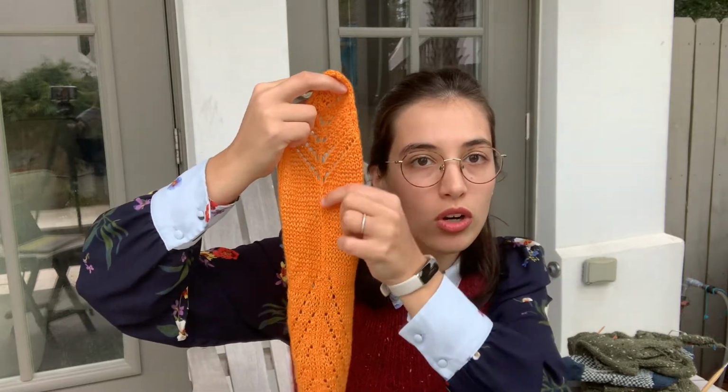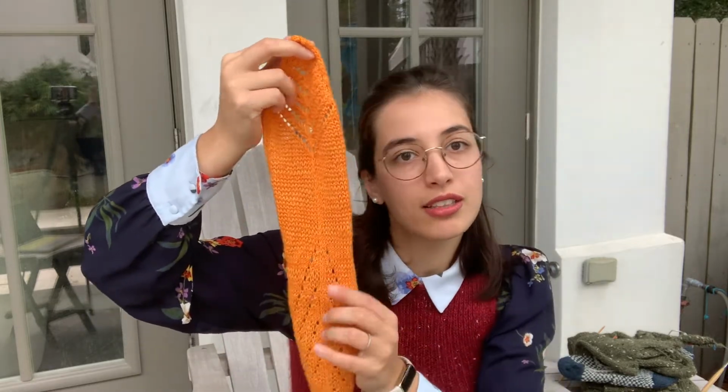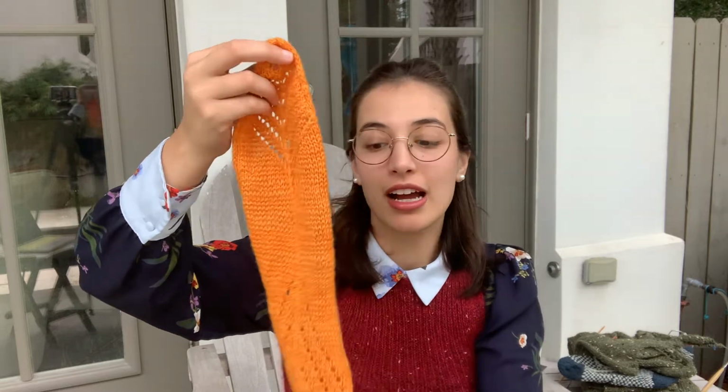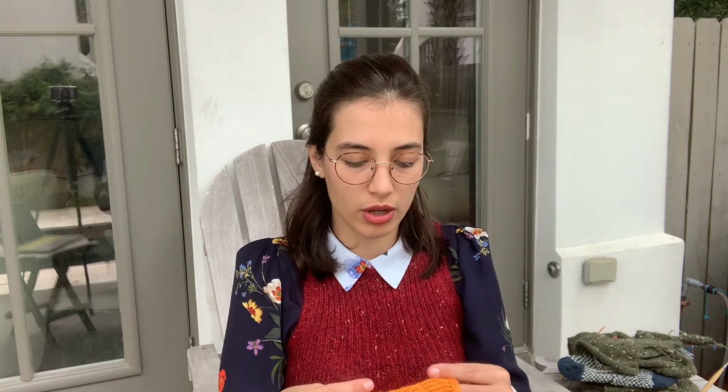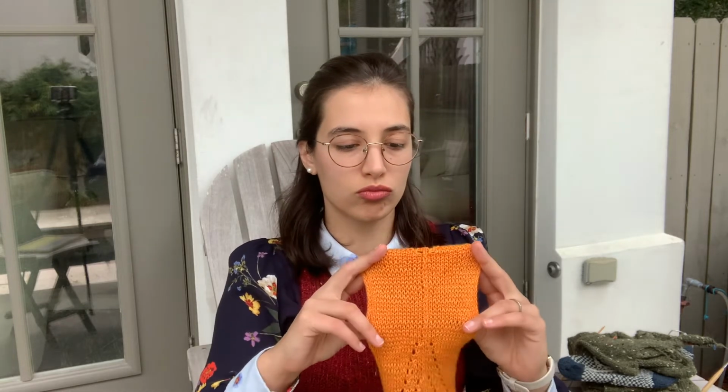You can tell more clearly that little detail in the middle, and I'm really liking it. I might actually make a few more because while it was not super intuitive at the beginning, you're reading a chart as you go. The end is, I think, intuitive, and the middle as well. So, yes, I think I might make some more.